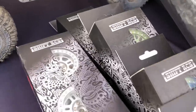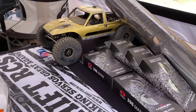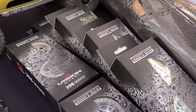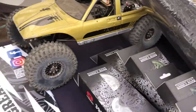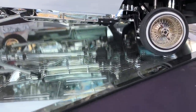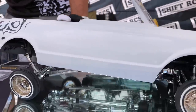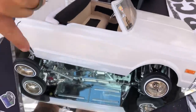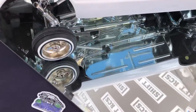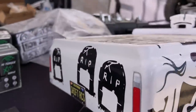I got the 2.0s. Are they 2.0 or 2.2? My brain just went frozen. 2.2 and 1.9. Right. And the 1.9s are right there. Okay, there we go. Awesome. And then it's our little lowrider that has the XBs in it. It's our custom one. If you look down the mirror, you'll see the... Pretty trick. It's all chromed out in there. Even that differential, everything.